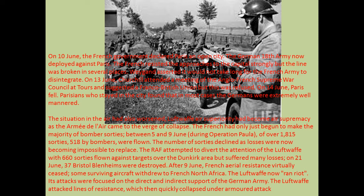On the 10th of June, the French government declared Paris an open city. The German 18th Army now deployed against Paris. The French resisted the approaches to the capital strongly, but the line was broken in several places. Weygand asserted it would not take long for the French army to disintegrate.